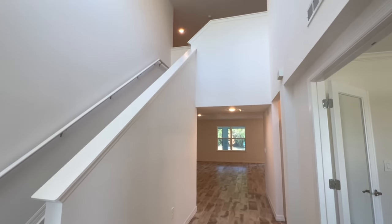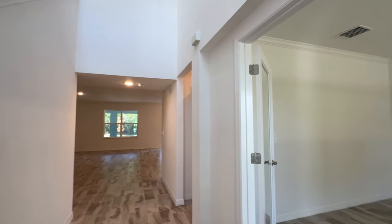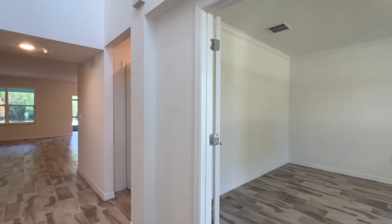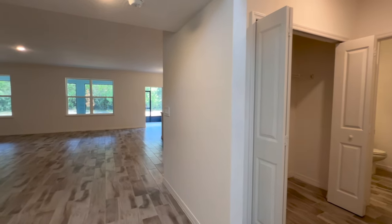is versatile with a dramatic foyer, and the first floor offers an open living room and kitchen, as well as a flex space or closed-in den. And downstairs, you have the option of either a second master suite or media room with a full bathroom.